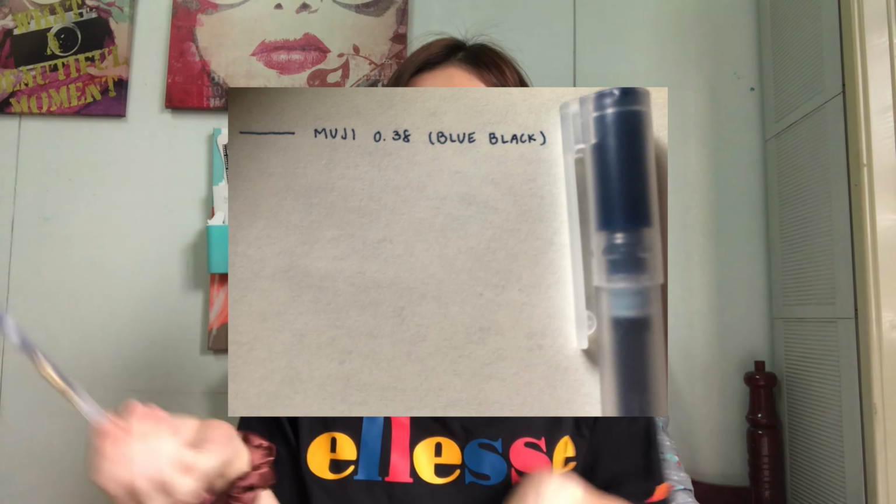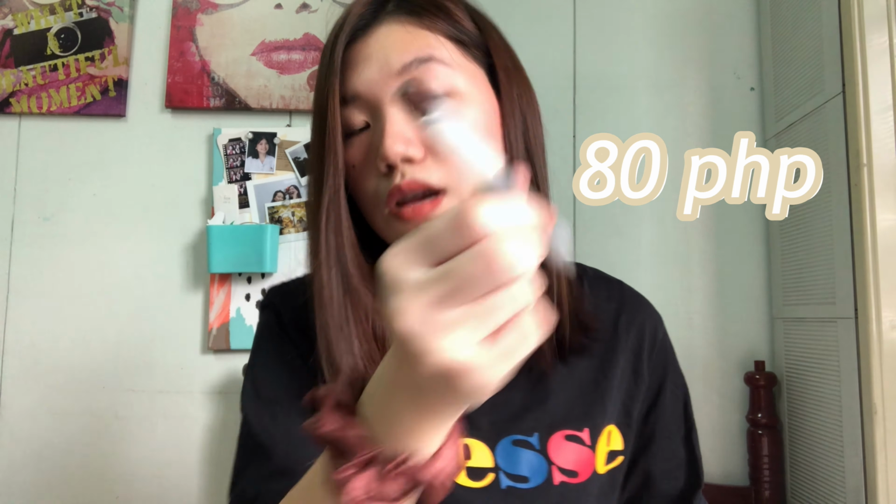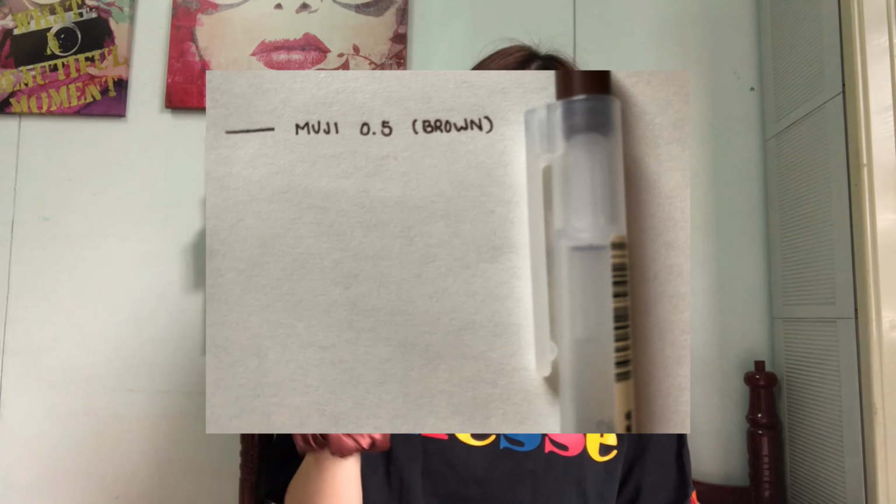Nagbebenta rin sila sa store na yun ng refill. Kaso sa color na ito, wala sila no refill. Kaya, binili ko na yung as-is na pen. And then, for the next one is itong the push na Muji. It's in the color brown. And wala rin akong brown, kaya kinuha ko to. Kasi nga, yung kailangan ko lang at wala ako. Okay, we're down to our last shop.